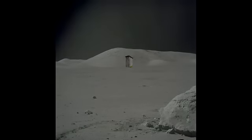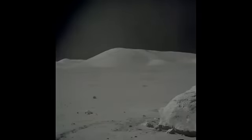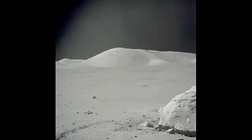What would, say, Lower Manhattan look like from this distance? I'll superimpose a picture of part of the skyline in proper scale. And yes, I used two mathematical methods to do this. Ready? Here goes.